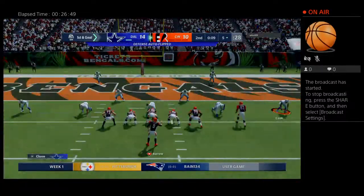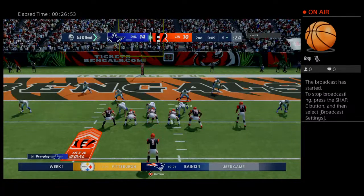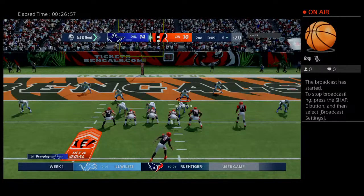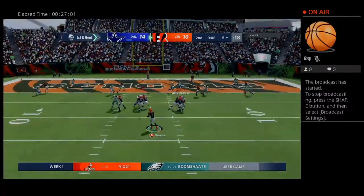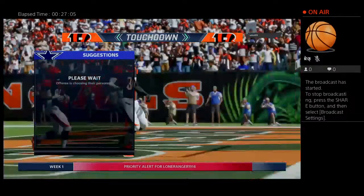So it's 1st and goal and a great opportunity to get that lead back before the break. Here's Burrow setting up to throw it. And he'll take this into the end zone for a Bengal TD.